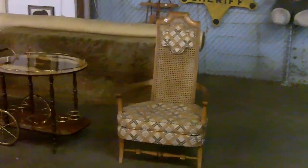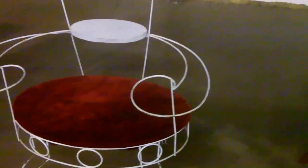Okay, after that, then we'll go over here and we'll do furniture. All sorts of neat stuff. Nice chair and a tea cart, and then all sorts of fun stuff. Again, be sure to check the preview photos to get a good idea of what we have there.